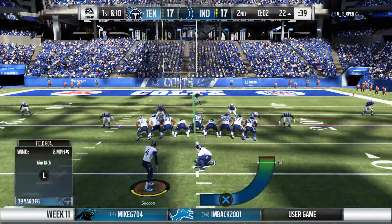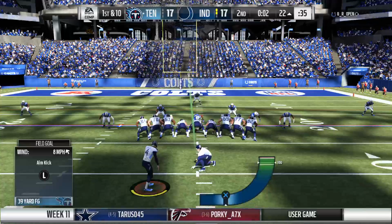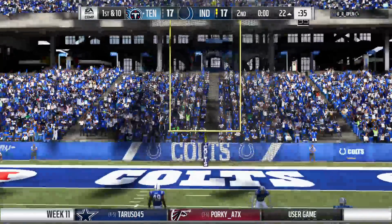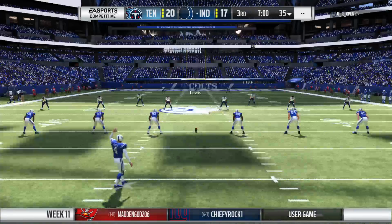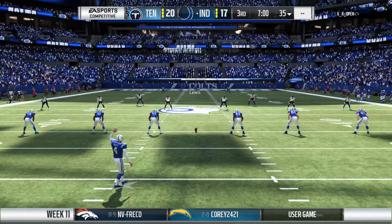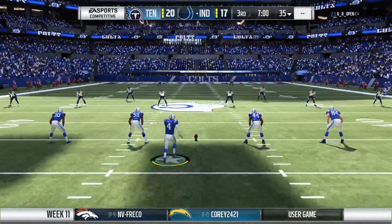So with 2 ticks left here in the half, on is the field goal unit. He connected on his first. This time it's 39 yards away. And Succop will put this one right through. And okay, so much for our halftime break. Apparently we're going to get right back to it. A field goal separates these two teams as we come back for this second half.